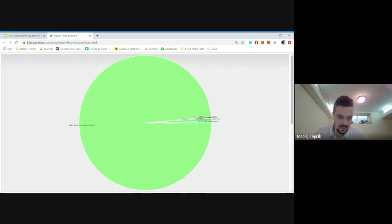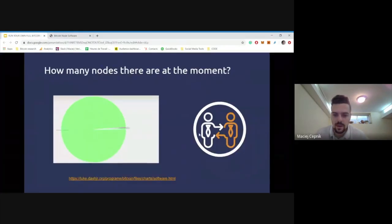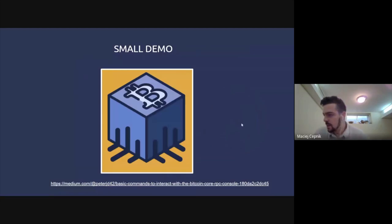And this number has varied a lot during the last years. So for example, during the UASF battle, the block size debate, since people were running Bitcoin full nodes in order to show their commitment and support for keeping it as it is, there were around 250 Bitcoin full nodes. So it varies depending on the time, but of course it's really important to know how many there are. So if we go back, I have a small demo for you.